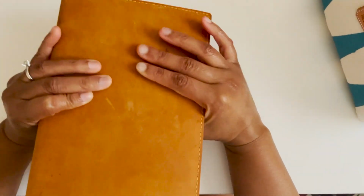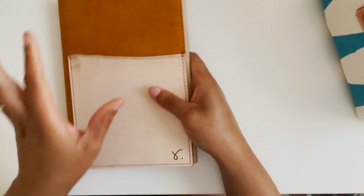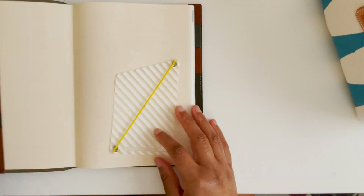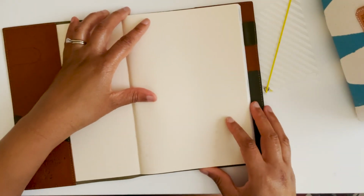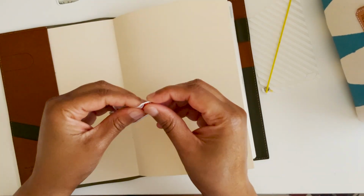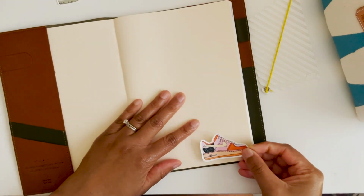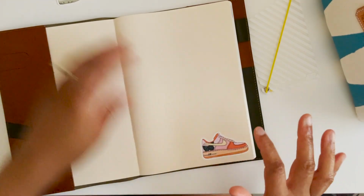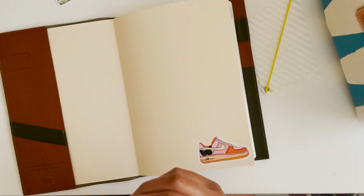Right now, I'm thinking I'm going to keep the journal in this notebook and move into my green one. I do want to add some stickers as I'm starting, and I'm going to put in these stickers because these are the ones that my husband gave me because he knows I like stickers.